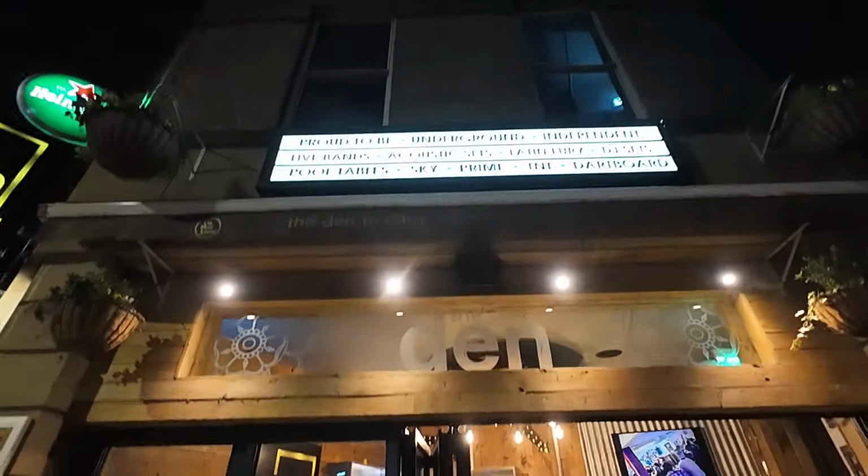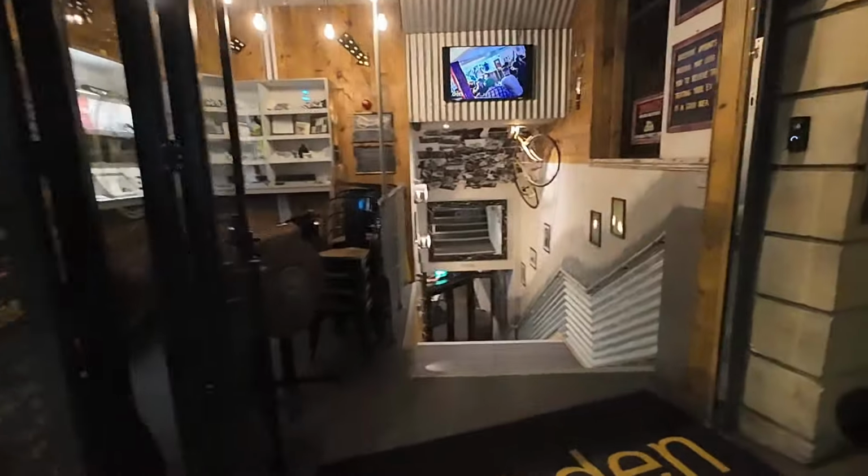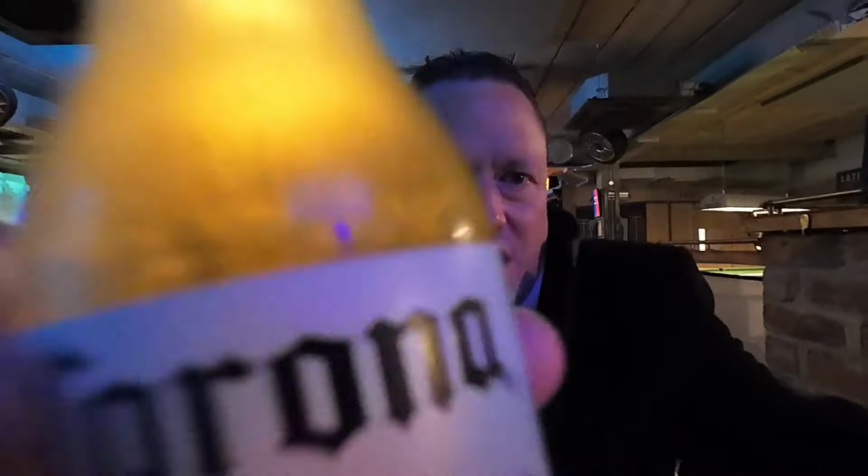Okay, this is all I can find. Let's go down here. It's not every day I'd go down into an unknown location underground in a city I'm not aware of, but I think this is the only chance we'll have of getting what we want. So yeah, I found myself in this dungeon of a bar and they do Corona. So yeah, ching ching.